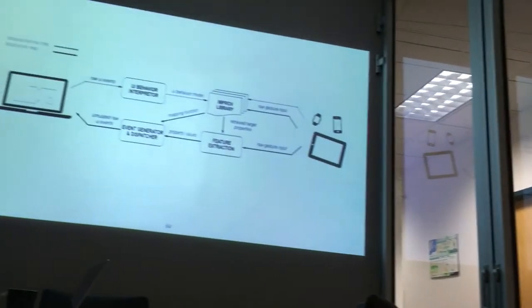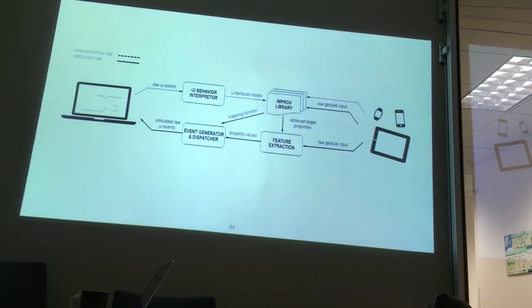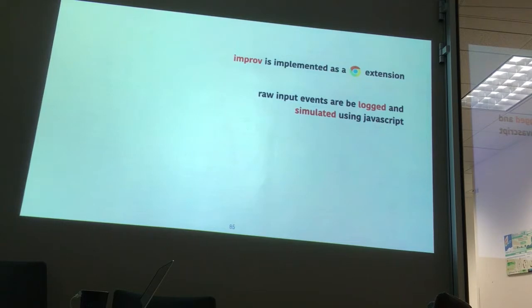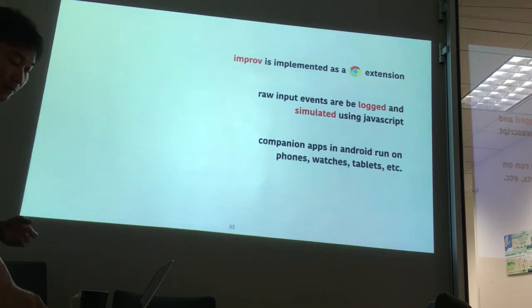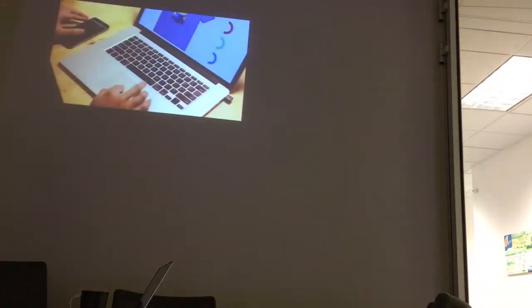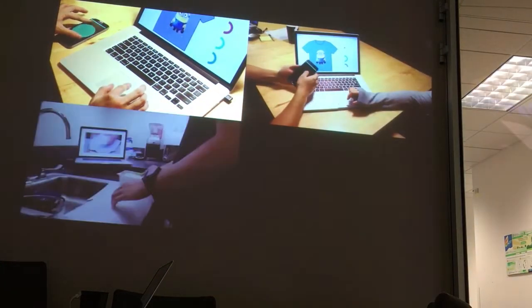So that's the overall architecture of the Improv framework. Importantly, users only need to take 2 steps, demonstrating what's going to happen on the application and the corresponding input. And then the system, this pipeline, makes the underlying association. Improv is implemented as a Chrome extension where raw UI events are logged and simulated using JavaScript. And the companion apps can run on various kinds of platforms on Android based on phones, watches, tablets, etc. And by enabling user-defined cross-device input, we can really explore different application scenarios.